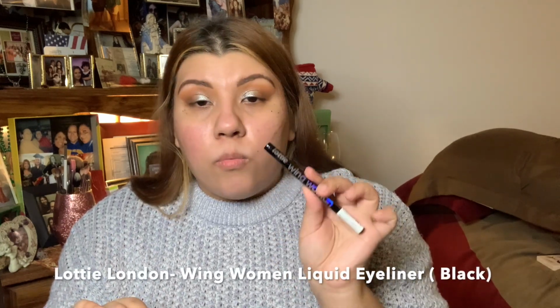And then next, I did want to do a wing. I used this before, but it's been a really long time, so I wanted to buy it again and see if I still like it. This is the Lottie London Wing Woman Liquid Eyeliner. It's just in black, just a felt tip. Oh, I forgot, this one doesn't have the little shaky thing. But I'm just going to line my wing. Does that make sense?